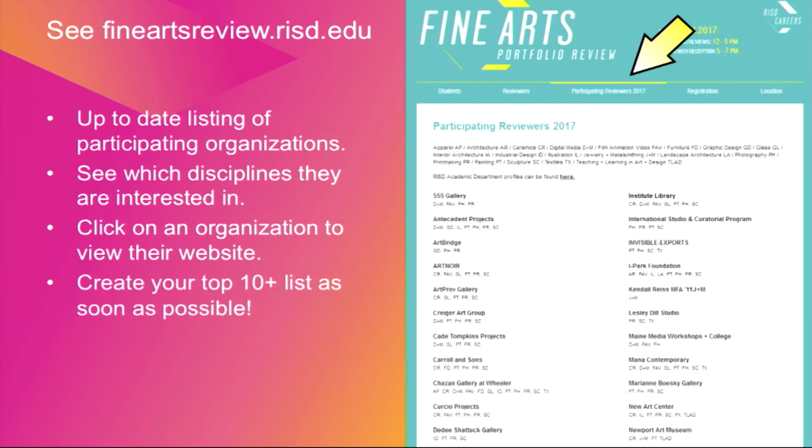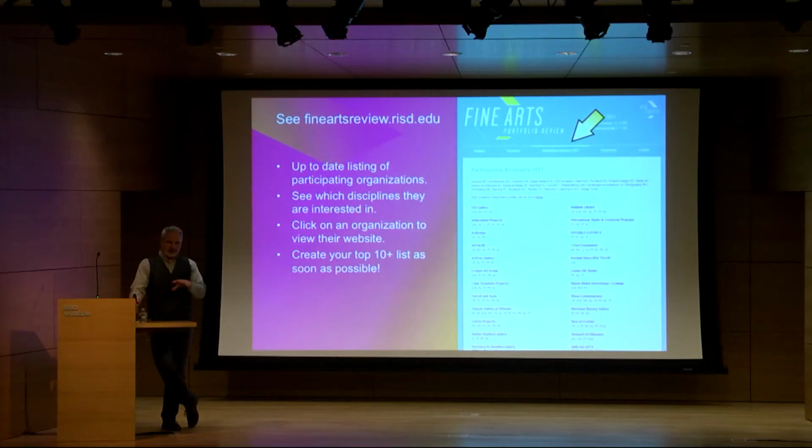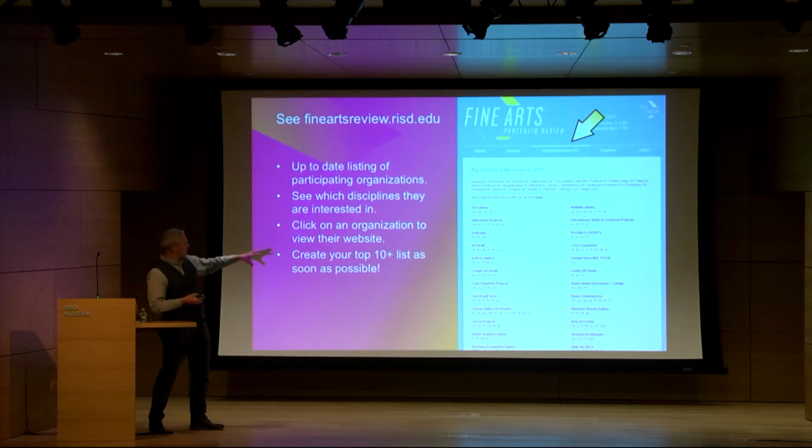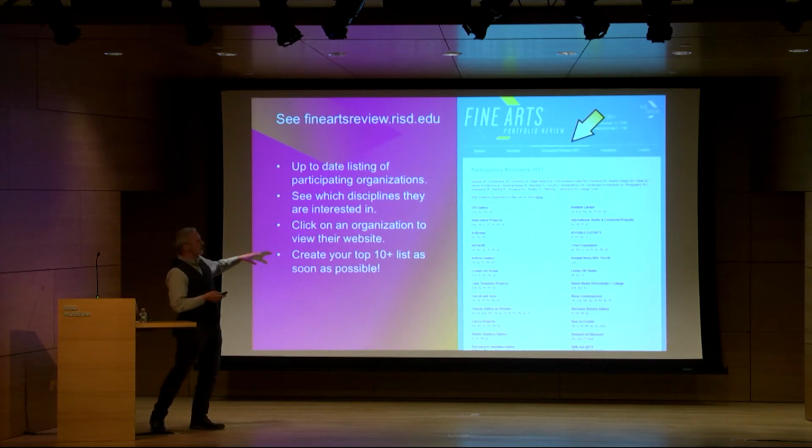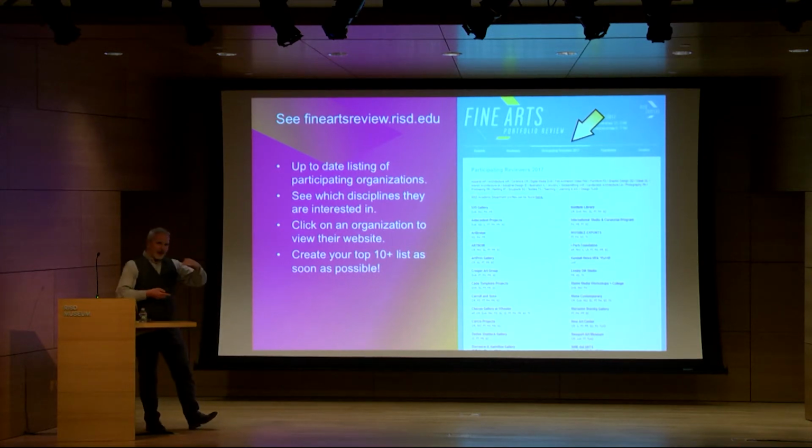And here's the key. Before you register, make sure that you create a top 10 plus list. This is not going to feel as competitive as the design portfolio review. We're really confident that most of you will get the time slots you want because there's a really great proportion. But having your list ready is going to be quite important to you. So at least come up with the top 10. You max out at 8, by the way, so you can get a maximum of 8.